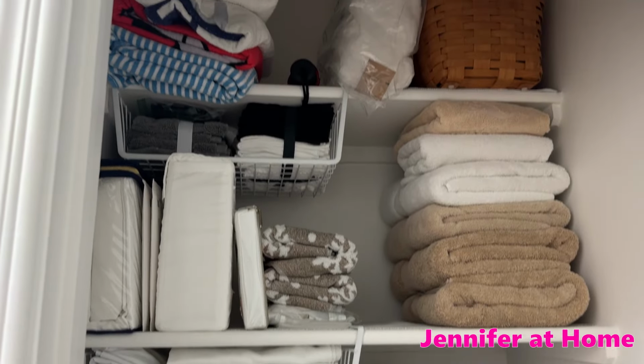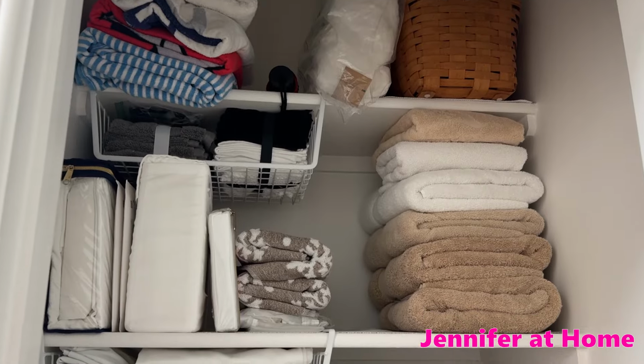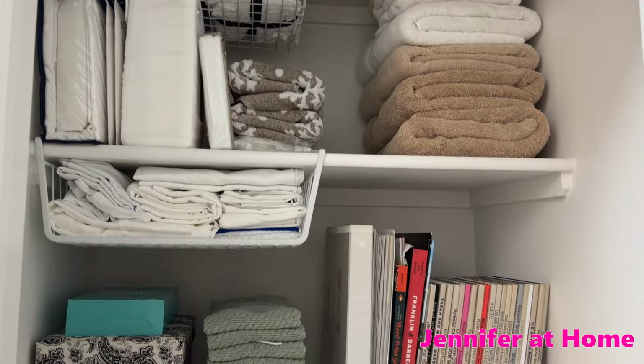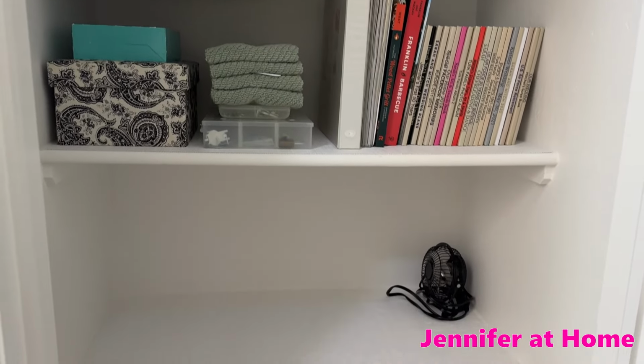I'm so excited that it's nice and orderly. Now whenever I have guests come to visit, they can get extra towels or things out of here. If they need extra sheets or anything they need, they can pull it out, and I won't have to worry about the embarrassment of a messy closet anymore.